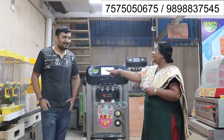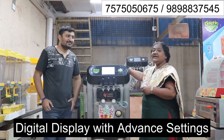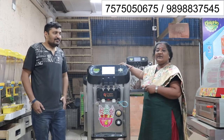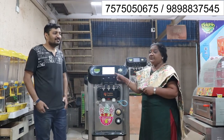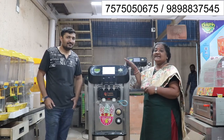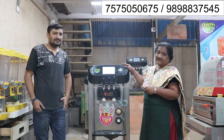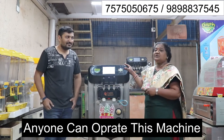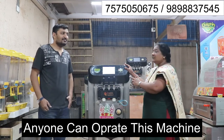Especially, everything is digitally shown on the screen: how much material we have to put in these two tanks, how much flavor is to be added, and what materials are to be added. If cooling is required at a particular level, that also we can see on the screen. Automatically, this machine gets stopped. No need to keep a watch and start and stop. Something more special which I found is that it is so easy to handle that even a boy of 18 or 19 years can operate it.